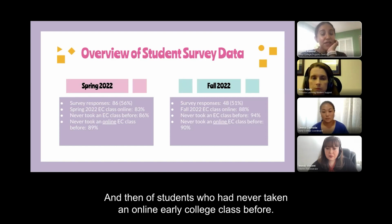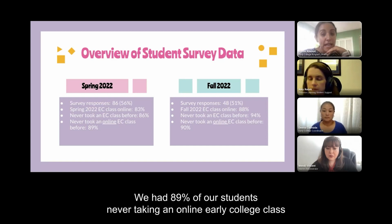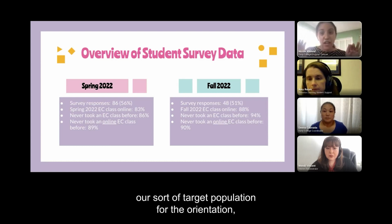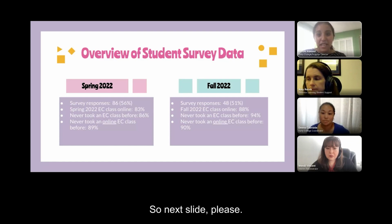And then of students who had never taken an online early college class before, so maybe they had taken an early college class in a face-to-face format, we had 89% of our students never taking an online early college class before in the spring term, and 90% of them never taking an online early college class before in the fall term. So what you can see is that we were hitting our target population for the orientation, which was kind of reassuring for all of us. So next slide, please.